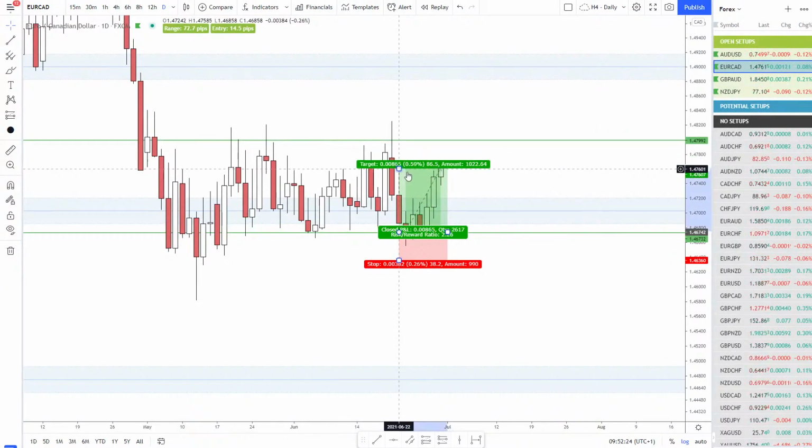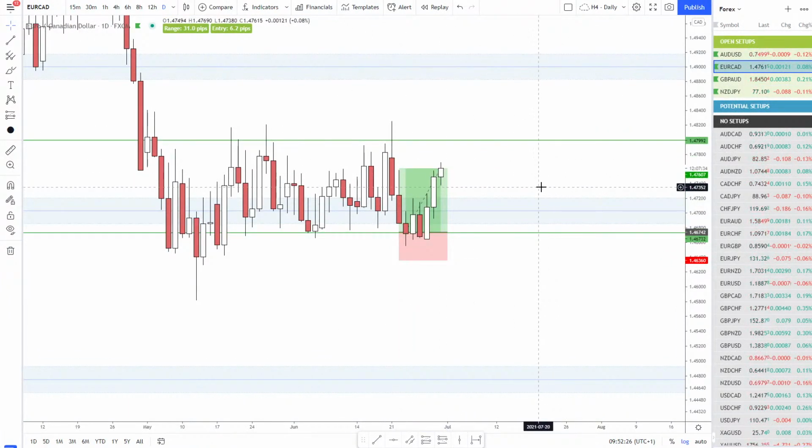So there are a few options. You can move your stop loss to break even. You could have done that a little while ago, actually. You don't even have to wait for 2R for that. You could just close out the trade, really. If you really want to just close out with 2R, that's fine too.